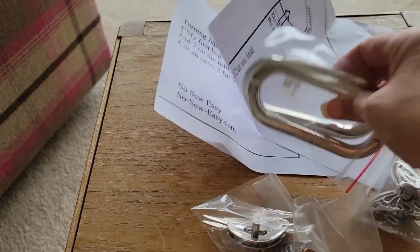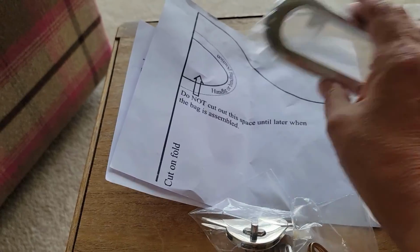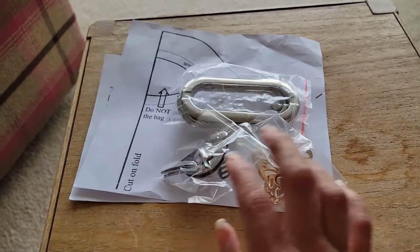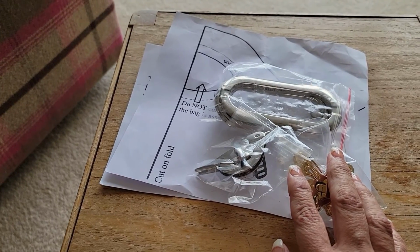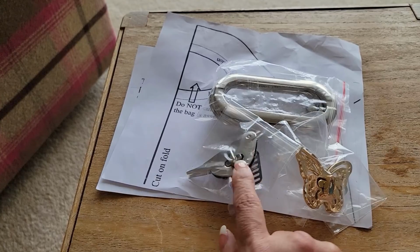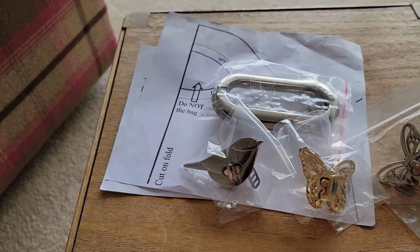And then these handles that came with the purse pattern. So you get both. And these weren't very much. I don't remember how much they were, but they were like 3 pounds, 4 pounds, something like that. So I'm going to keep my eye out for those and see if I can find those to get into the shop. But they're super pretty.